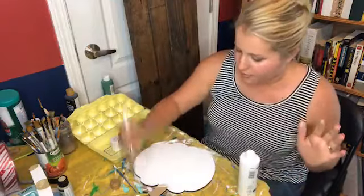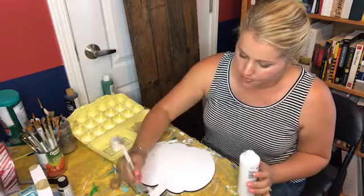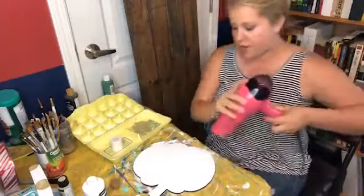Okay, so we've got that painted. We'll probably do the stem gray or brown or something. I don't know. I'm going to go ahead and paint it white just so that it's got a base coat on it. And then let's hit it with the hairdryer because ain't nobody got time to wait on the paint to dry.